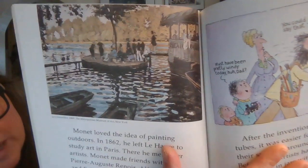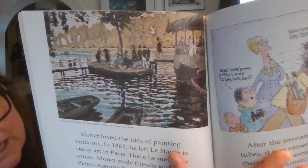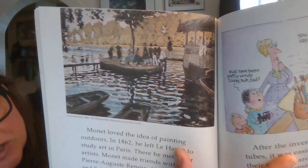Here's one of those paintings he's done. You notice about his paintings, nothing really has a sharp edge. They have this kind of dreamy, almost blurry look to them. And he's one of the first artists to do that. Very important.